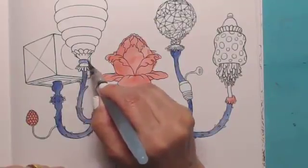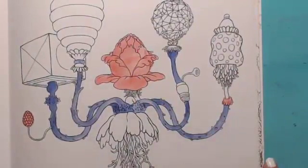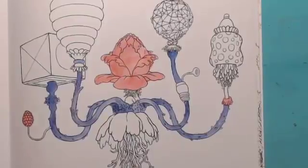Go with that little bit of blue. I didn't do coloring books, but this is an excellent idea.